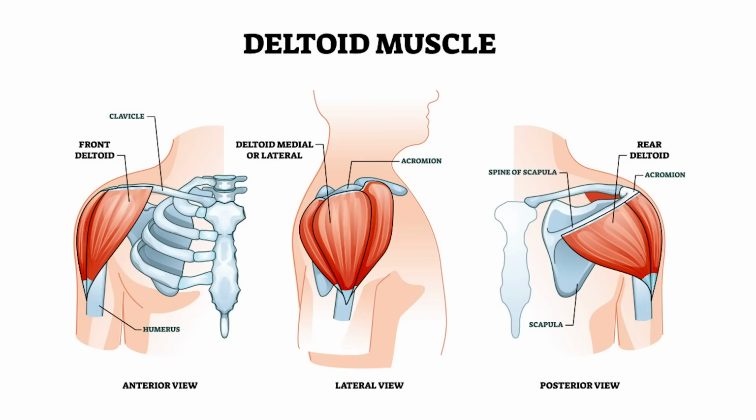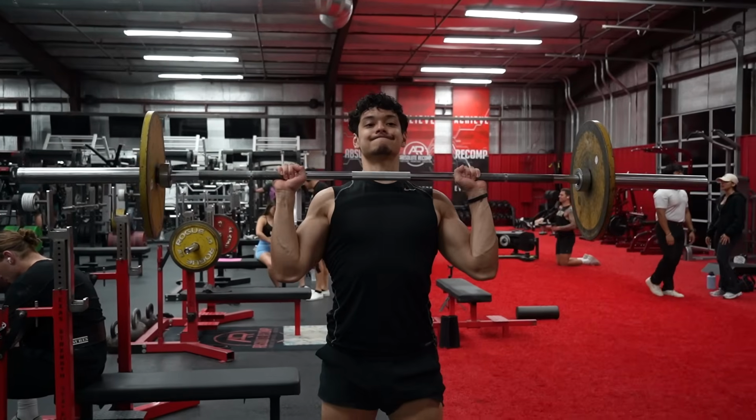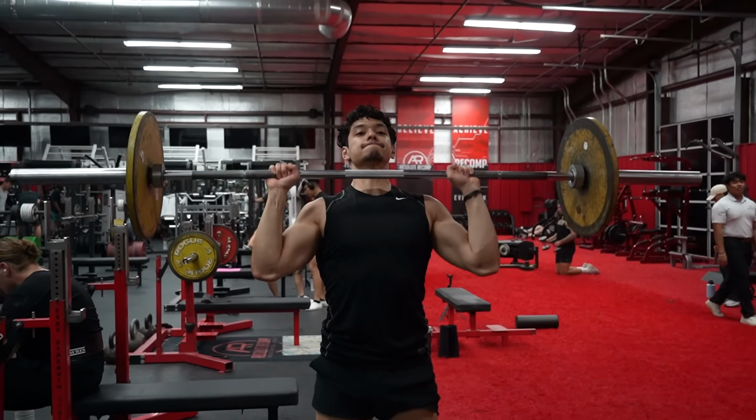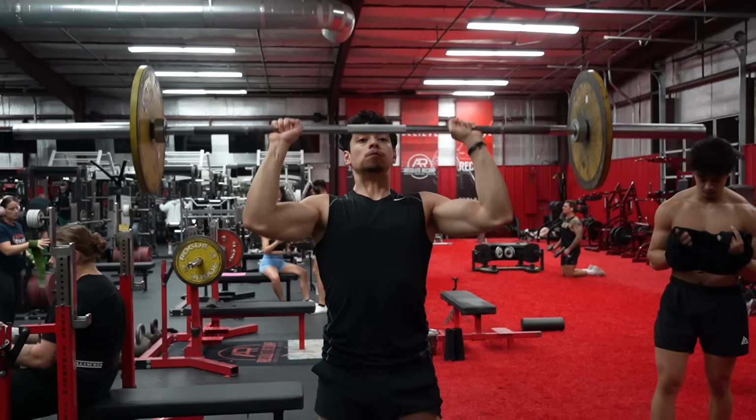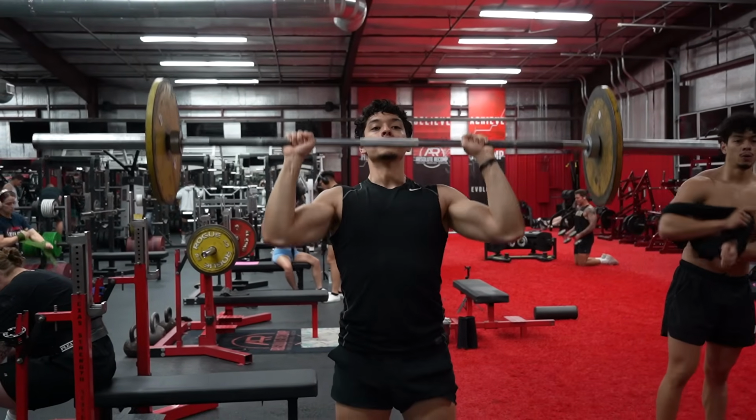Picking one exercise for the shoulders is pretty tough because the shoulders have three different heads and they all do pretty different things. But for my shoulder exercise, I'm gonna go with an overhead press. The overhead press emphasizes the front delts, but it does hit the lateral delts pretty well. And although the overhead press doesn't hit the rear delts well, I'm not too concerned because the rear delts are being hit in the pull-up.